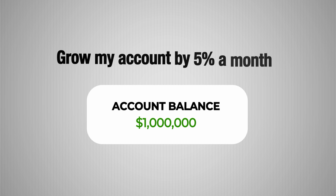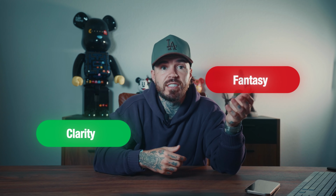If you're just getting started, forget the Lamborghini dream, focus on something clear, simple, and real, like grow my account by 5% a month or make an extra $1,000 by the end of the year. Those are goals that keep you grounded when the market gets crazy because you're chasing clarity, not fantasy. You make smarter trades. But profit isn't the only goal. One of my favorite goals, follow my trading plan for 20 straight trades with no emotion. That's the one that changed everything for me.